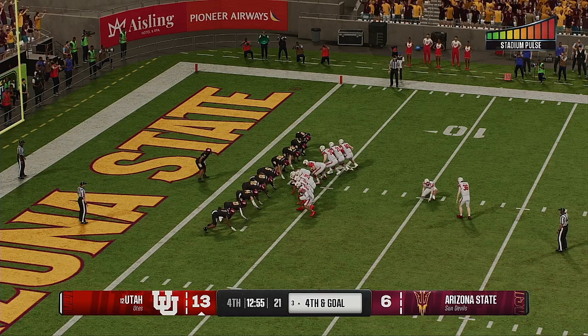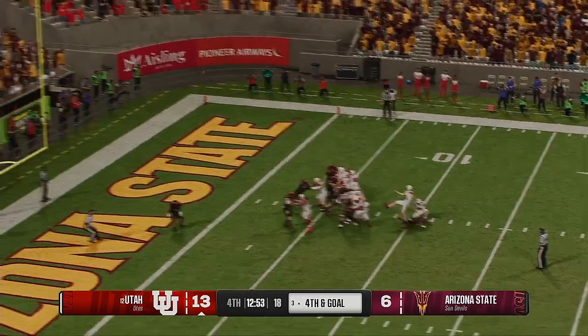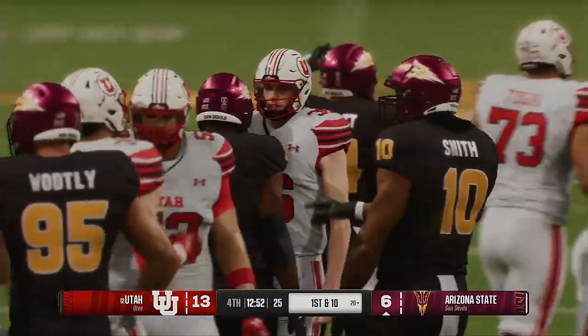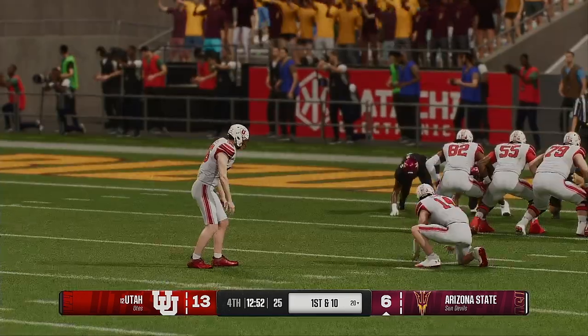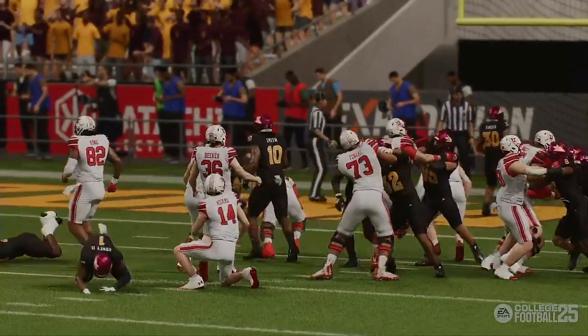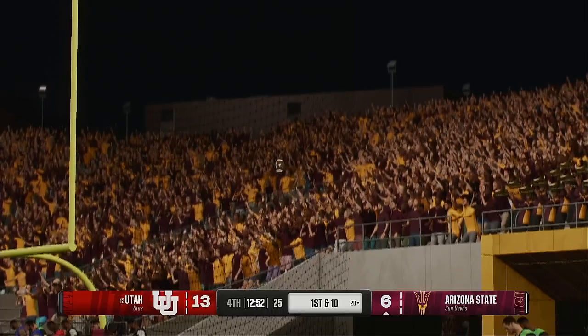So on fourth down, it's an all-important field goal attempt. Hold your breath here. This try is no good. Remains at 7 after the miss. Now that's going to go down as an empty possession for this offense. No points as he's off target. Now you can see he's hanging his head. Poor kicker.